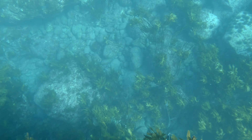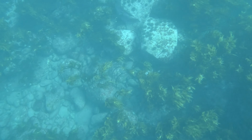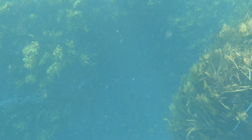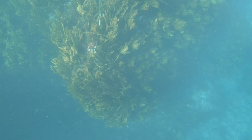And there it is, a really nice snapper. But not a very good shot. It doesn't always go to plan. I put myself in a good position, but I let myself down with a subpar shot.